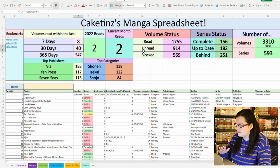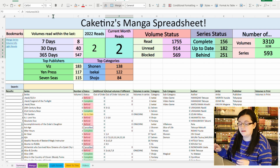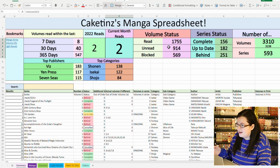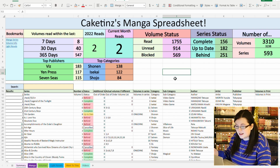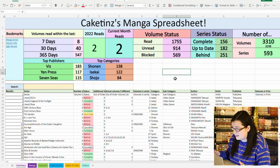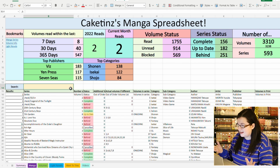But yeah, most of these are just referencing other cells with formulas, so I won't be able to go through the formulas till I get to them on their correct tab. The last thing of note on this summary page for now is the search function here.